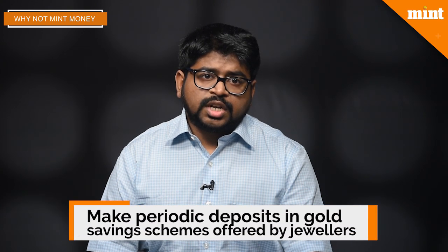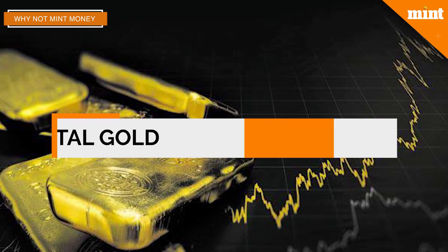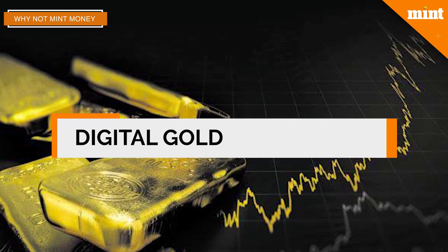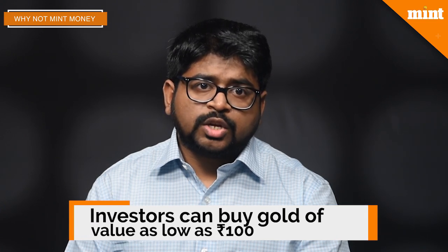Then there are gold saving schemes offered by jewelers where buyers make periodic deposits and use the sum to buy gold after a specified period. Usually, such schemes offer a discount or a similar benefit. Number 4 is digital gold. This is a facility offered by issuers such as MMTC PAMP, Digital Gold India Private Limited and others to accumulate gold by buying online through institutions, broking houses and payment platforms such as Paytm, Stock Holding Corporation of India Limited, among others. The scheme allows investors to accumulate gold by regularly buying gold of value as low as 100 or even lower as prescribed by the issuer or distributor.